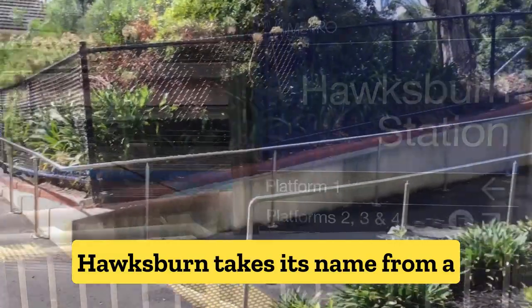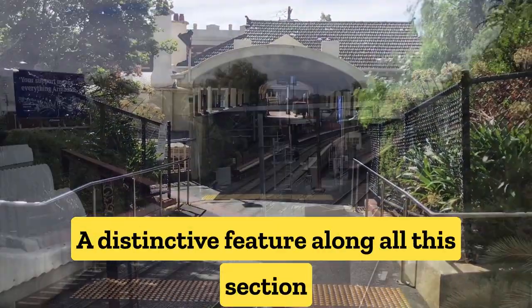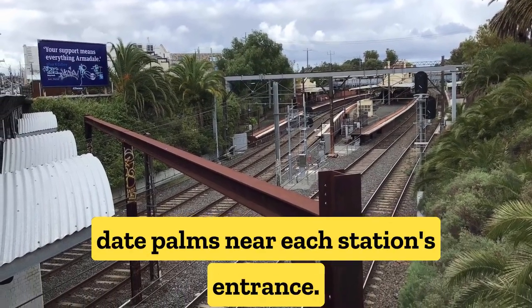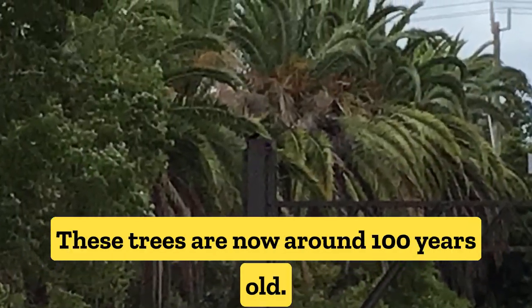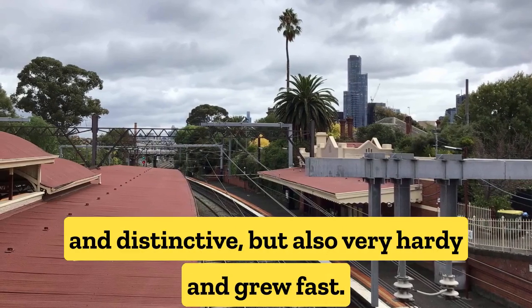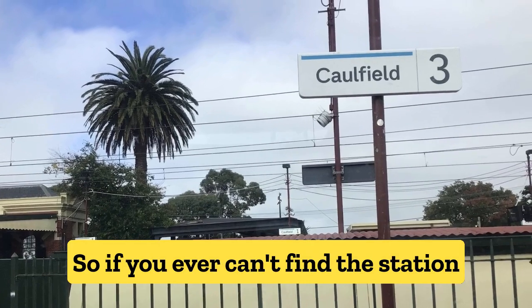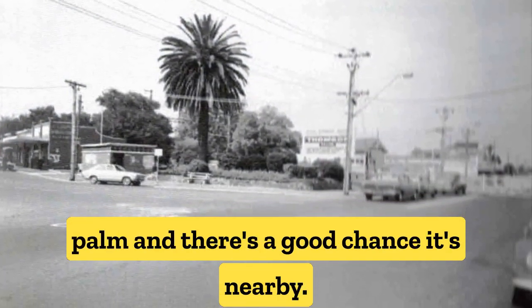Hawksburn takes its name from a local residence called Hawksburn House. A distinctive feature along all this section of track are the large Canary Island date palms near each station's entrance. These trees are now around 100 years old. They were popular back then because they were exotic and distinctive, but also very hardy and grew fast. So if you ever can't find the station along this line, look for a large date palm and there's a good chance it's nearby.